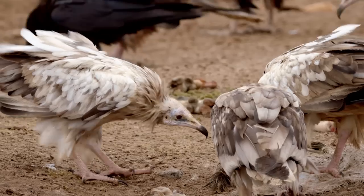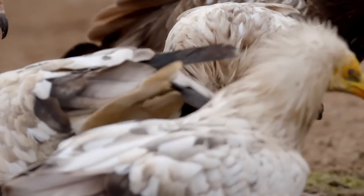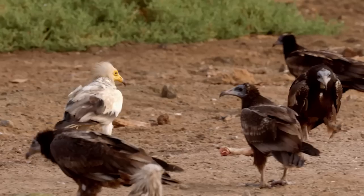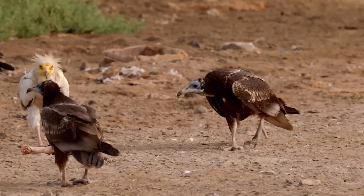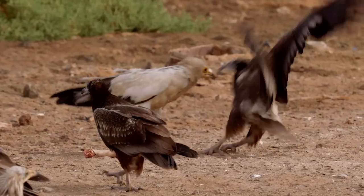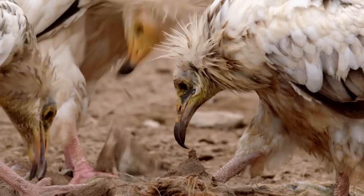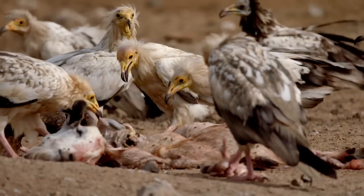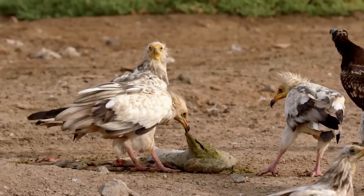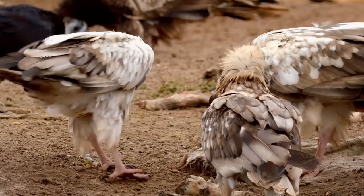Vulture etiquette dictates a strict code of dining conduct. Large white adults with stronger beaks are top of the pecking order. Lighter brown subadults are next. The dark brown juveniles must wait their turn. It seems that this determined youngster did not get the memo. The older birds tackle the carcass with apparent calm. Occasionally, tempers flare over the prime cuts. Theft is rife, but today at least, retaliation is rare.